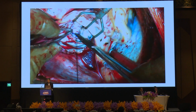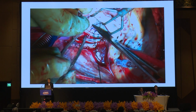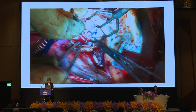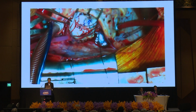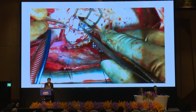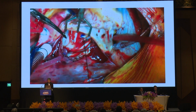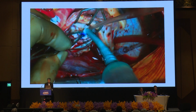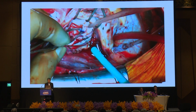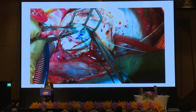So this is the folding stitch. I reduce the height by about 4 or 5 millimeters, and I put in 3 stitches. After that, I do the water test, and it seems okay. And I put in the floating stitch on the tip of the A2.